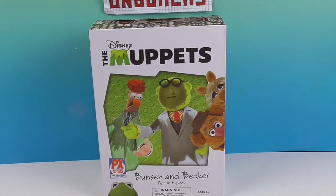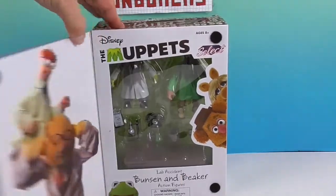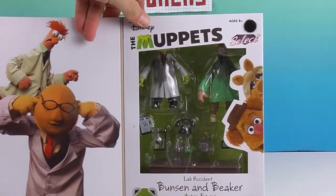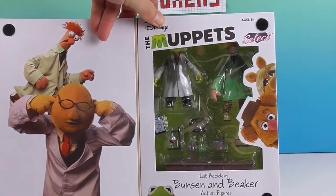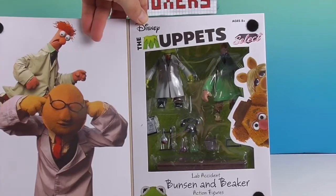Let's go ahead, and this is like a flap on the front. There is. Oh, a Velcro flap. Check it out. Oh, look at the artwork. Very cool. Actual Bunsen and Beaker is on Bunsen's back. Ooh, say that 3 times fast.